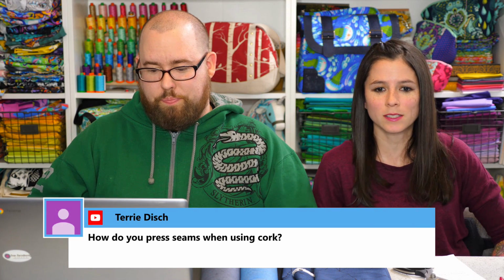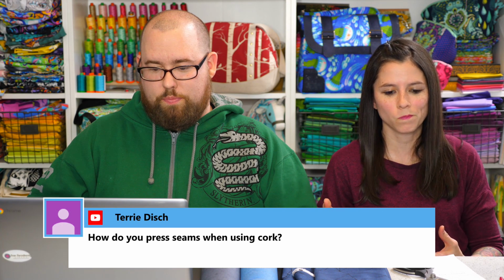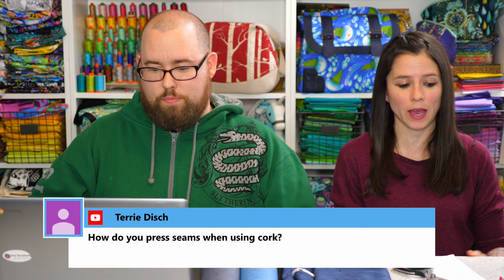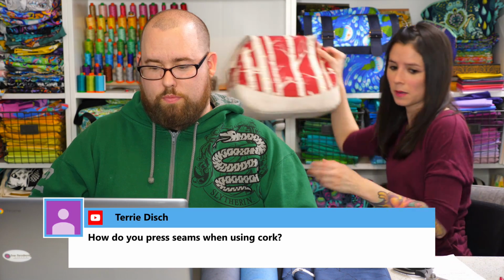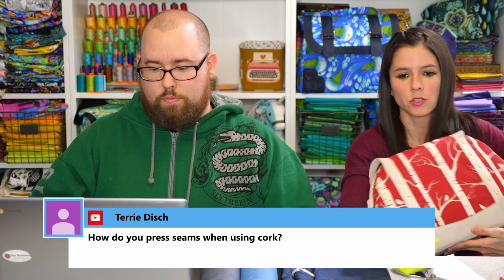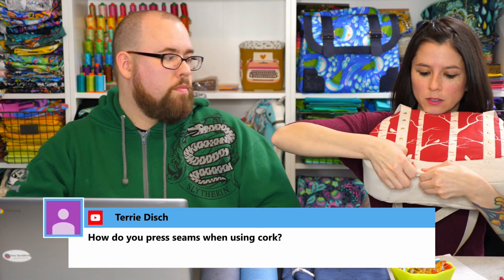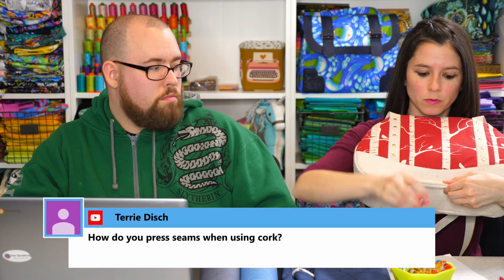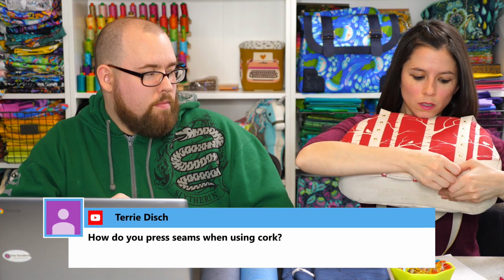Terry says, how do you press seams when using cork? So I finger press them. You can also use Wonder Clips. If you're talking about a finished bag, especially if I use cork in the bag, let me grab some Wonder Clips. So instead of ironing the finished bag, especially the parts that have the cork, I'll take my fingers and press. How long do you let it sit like that? Oh, an hour or two.